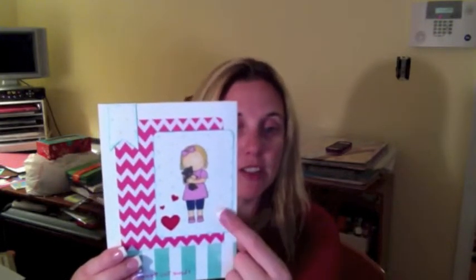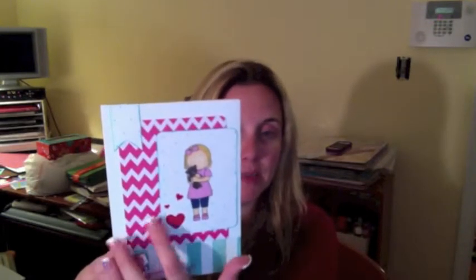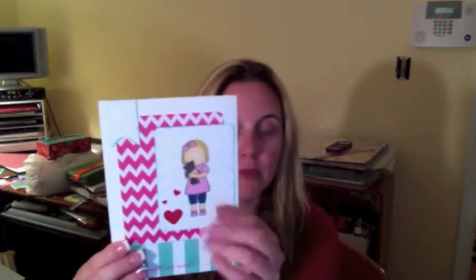I took my corner chomper and rounded the corners of both the journaling card size piece and this piece of paper here, the 4x6 chevron background. So it was 1/4 of an inch, and this is the We R Memory Keepers corner chomper. This one does 1/4 inch and a 1/2 inch seam chomper.